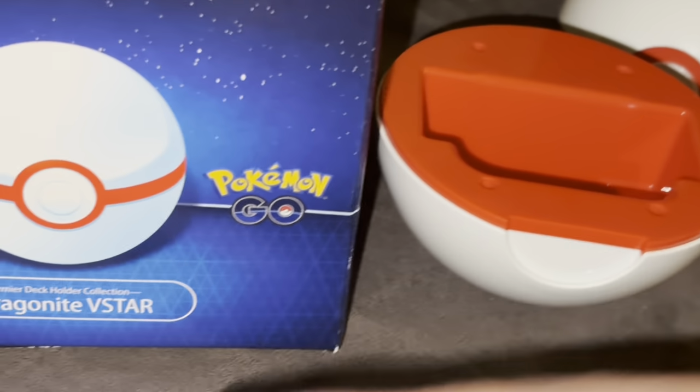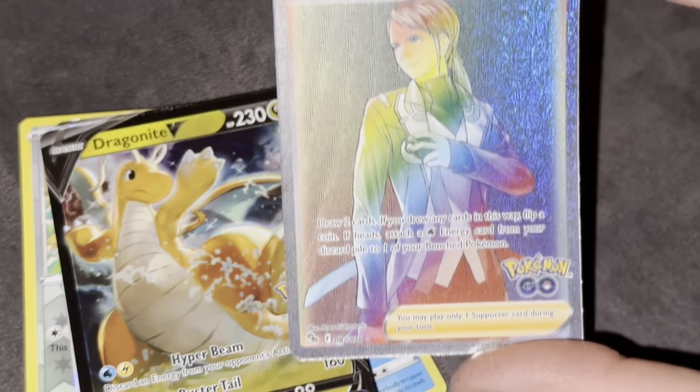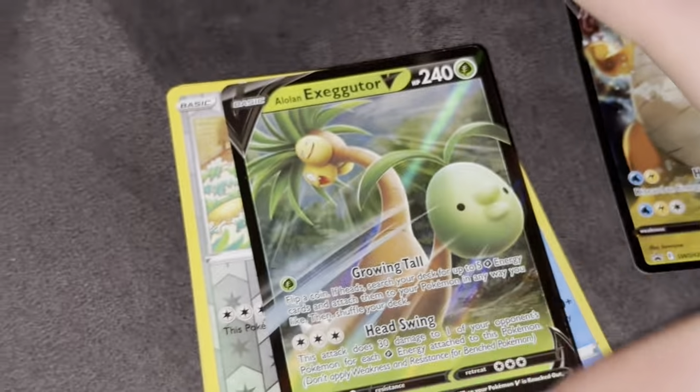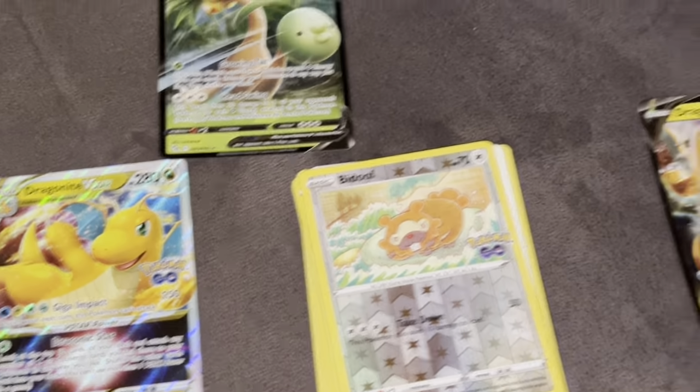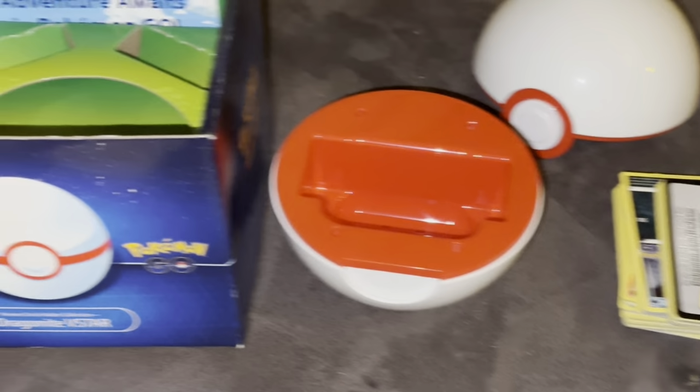So we got a Rainbow Rare and a few really, really nice ones. So if you know Pokemon cards, you know these ones are quite good. So that was actually a really neat find. So very happy with that.